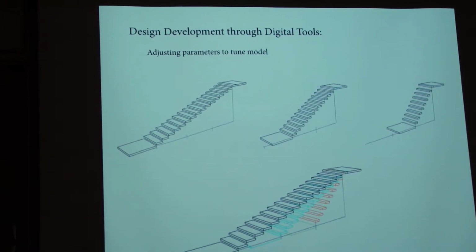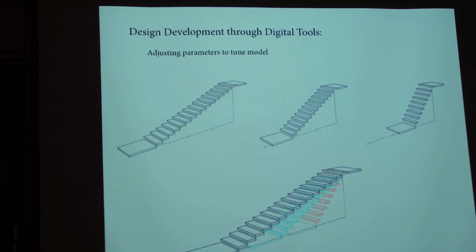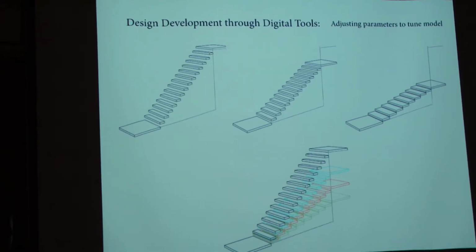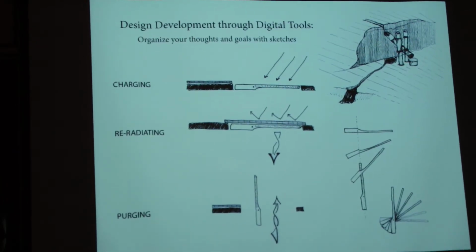And so that lets you, in your design process, have the freedom to manipulate iterations. And you can start to see how, when you work on larger scales, you can satisfy a number of conditions. This is a very simple example, but I think you can see the concept.